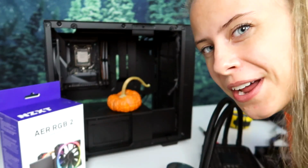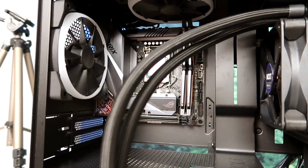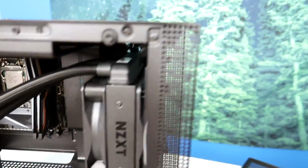But for now, why not give it a go? Alrighty friends, so let's check out the progress that we have made here. As you guys can see, I went ahead and switched out these fans and put in RGB ones. They're all hooked up. The RGB isn't quite yet, but I went ahead and did the cable management for it. And over here is where we have the fans on the front.